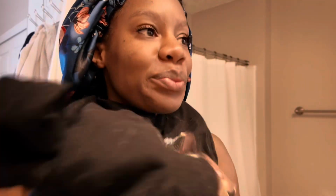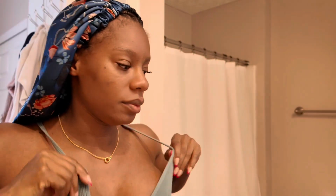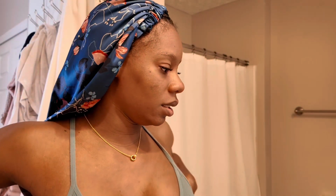Cute. All right, y'all. I'm about to wax my underarms. Oh my god. Let's get it together. Got my wax pots. My wax warmed up. And I think I'm about to clean them just a little bit.